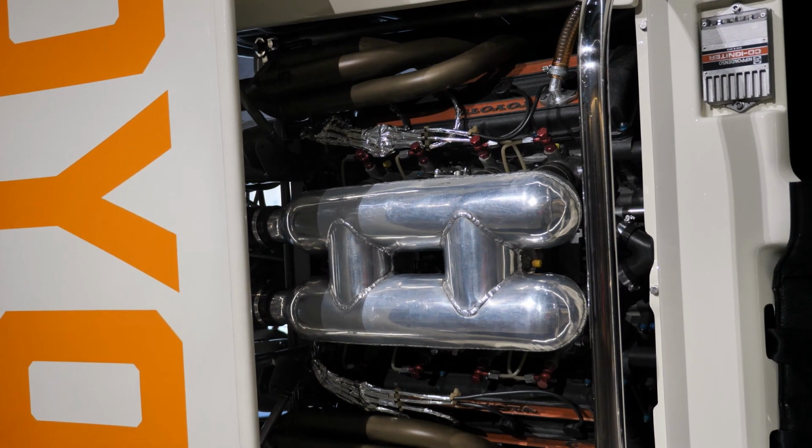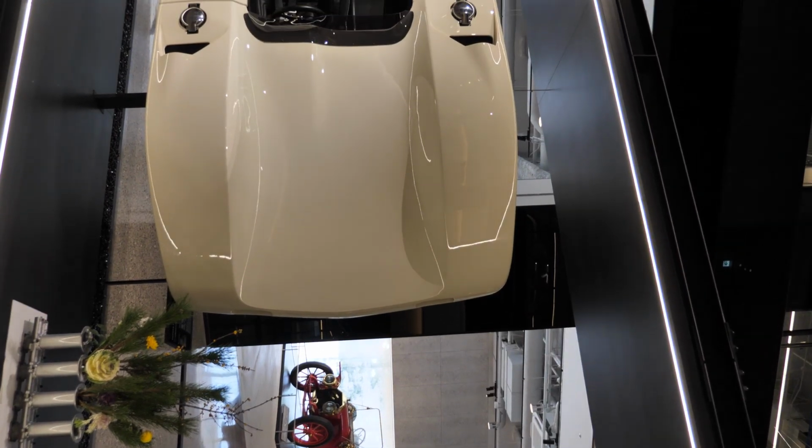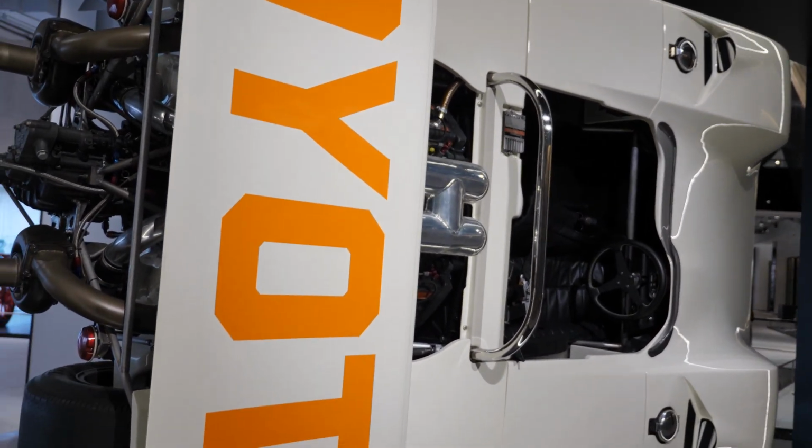This apparently is a replica because they didn't manage to keep the original race car. The tires are from the actual period car, apparently. And there's all this attention to detail.